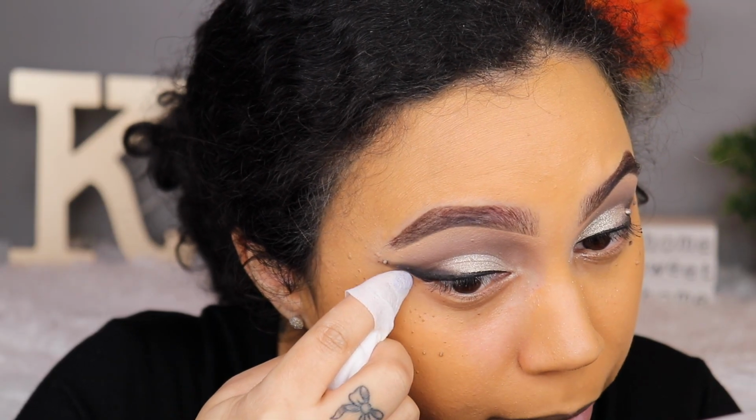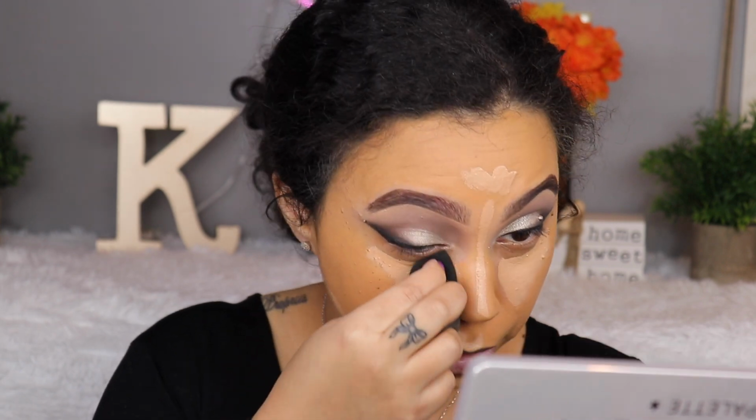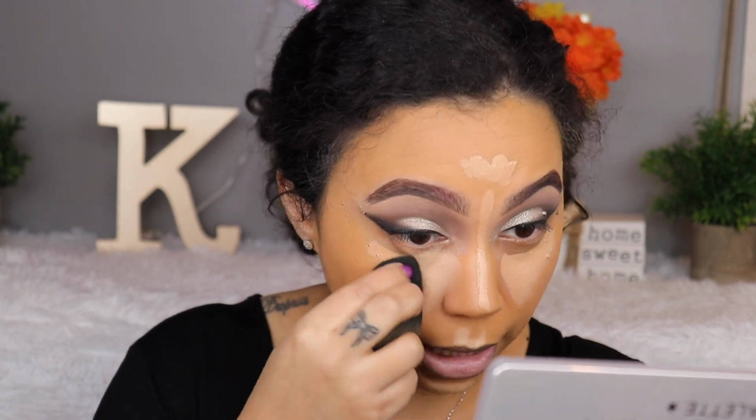I'm just going to clean up this wing with it. For my concealer, I'm taking my Dose of Colors Meet Your Hue Concealer in 16, which is definitely not my color. But considering how dark the foundation is, hopefully this can help us out a little bit, kind of look more like a normal color. Maybe, possibly. The main goal right now is to be very careful and not mess up this wing.